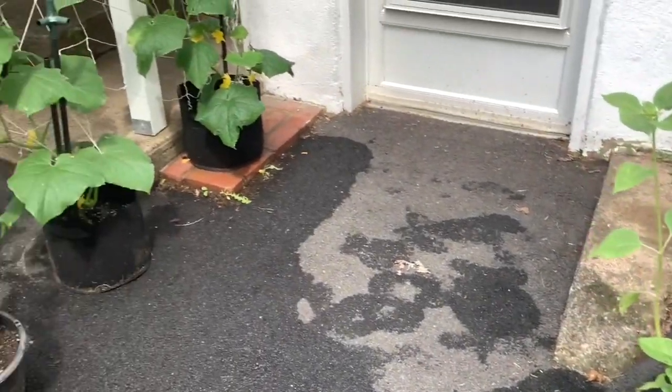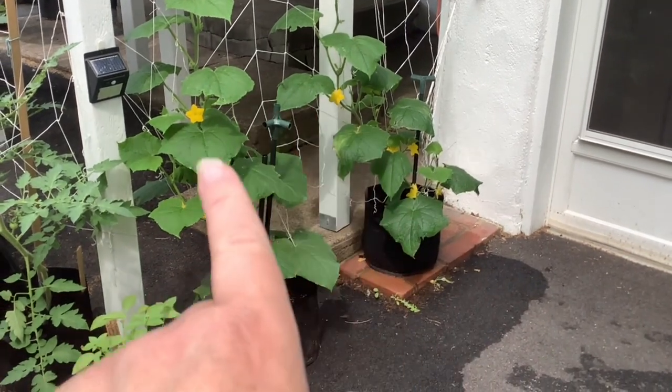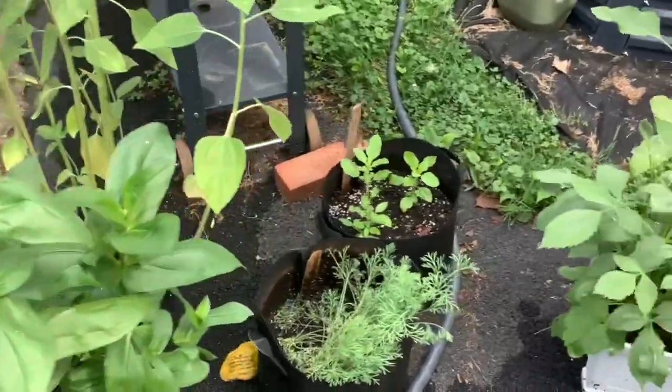As I stand here and go back to the cucumber plants, look at all the yellow flowers. Very healthy. Thank goodness. Thank God. Oh my gosh.